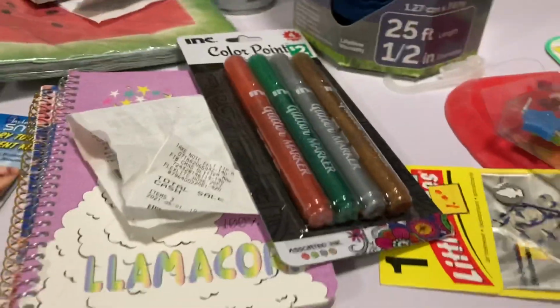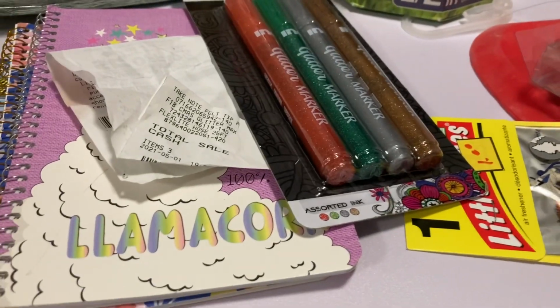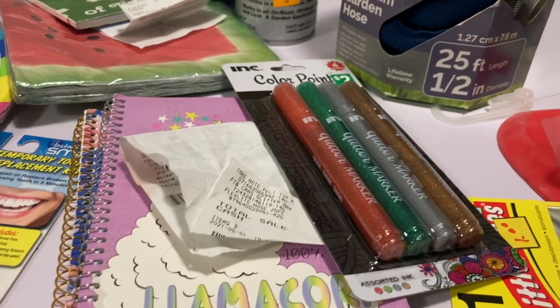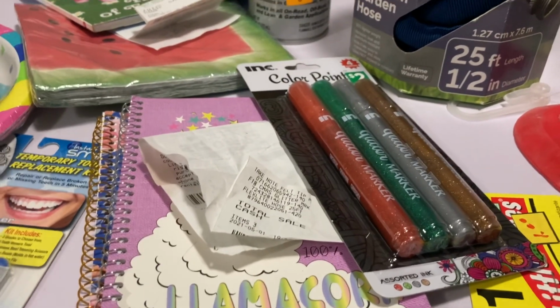Alrighty, alrighty, alrighty. So that's my haul from the first and some from tonight, and I'm about to come back with you with my lovely penny haul from my remodel.